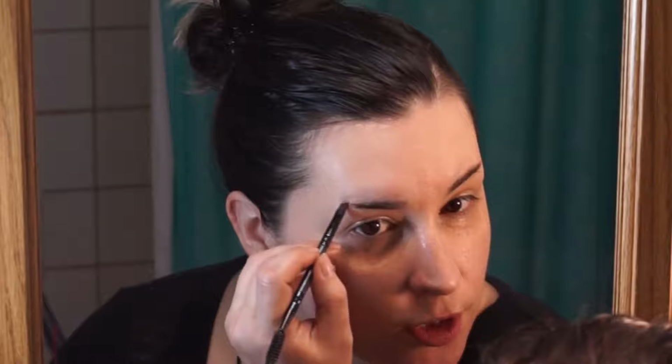So doing it this way has shown me about as far out as I want to go. You can go shorter, you can go longer. I like a little longer just because my hair is so dark. I feel like the drama of that helps me, but it's not going to work for everybody.